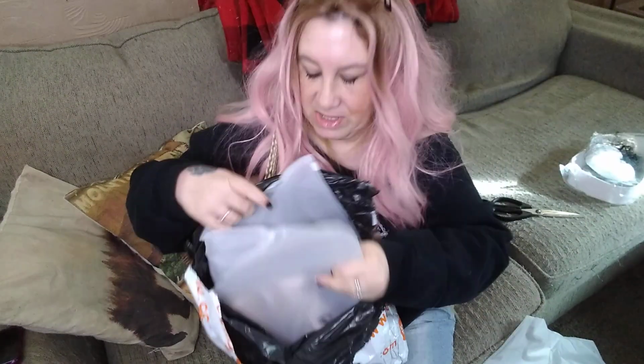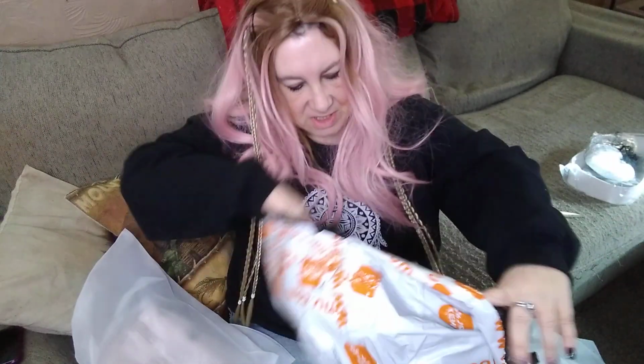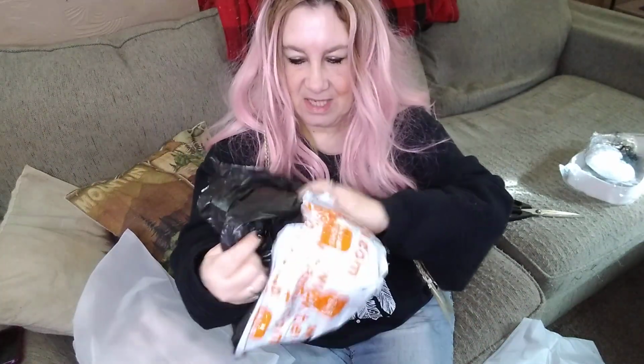I only have a couple more things in here. Make sure when you get your bags, turn them inside out. Sometimes the tape will stick to the inside.